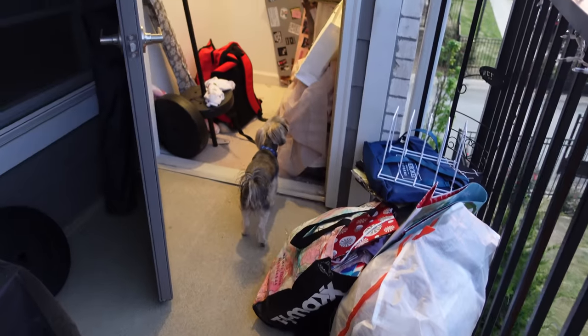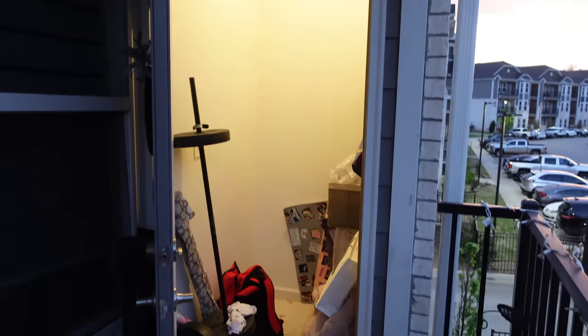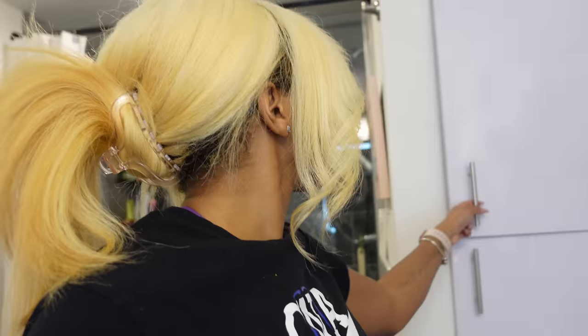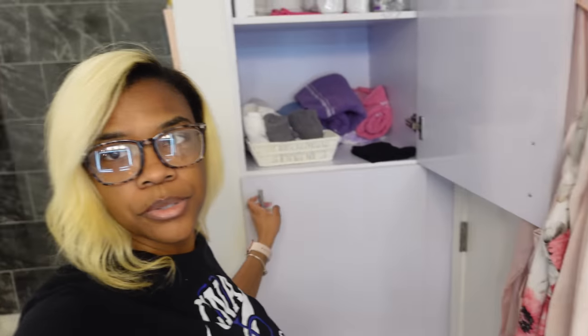Wanted to give you guys a little peek at how my patio storage is looking. It's pretty much all cleared out. Just got to come back for the rest of this little bitty stuff. All right, the living room is basically, well, it is packed. I'm about to move into the bathroom. I already showed you guys all of this.